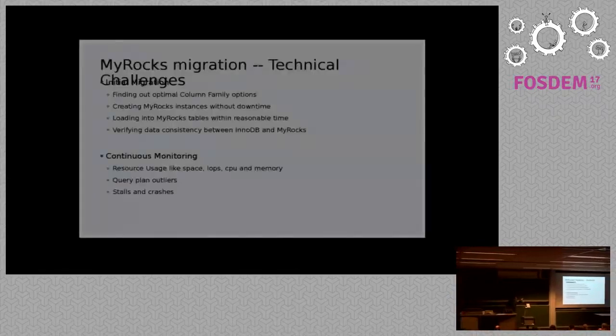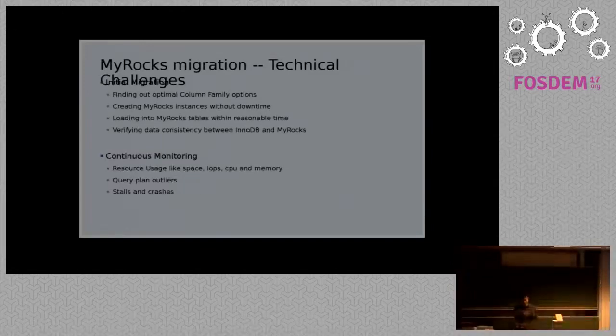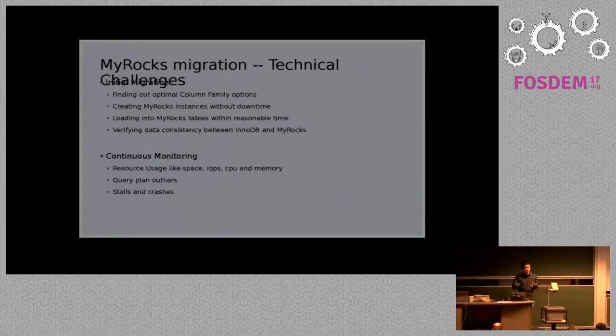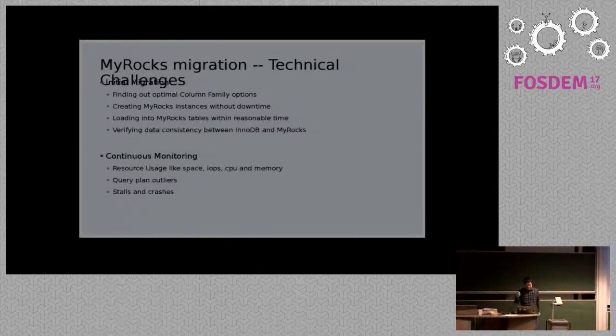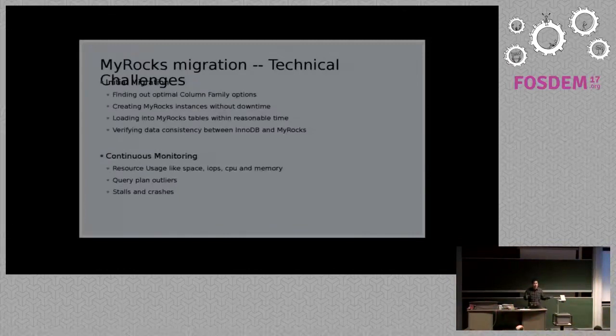We are in the process of migrating to MyRocks. Sorry, the fonts are broken on this laptop, but these are the technical challenges. At the initial migration, we needed to find the optimal RocksDB column family options. We needed to create MyRocks instances without downtime, because there are already production services deployed with InnoDB. So we needed to deploy MyRocks without stopping existing services. And creating MyRocks tables within a short period of time is needed because our database is petabytes.